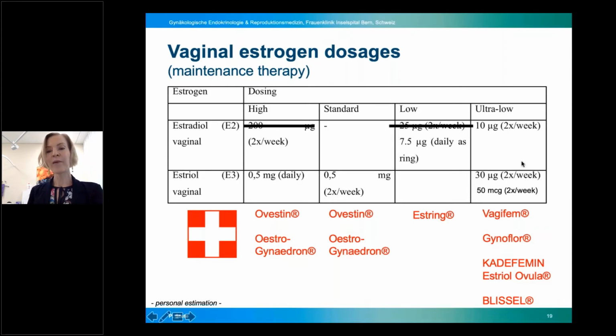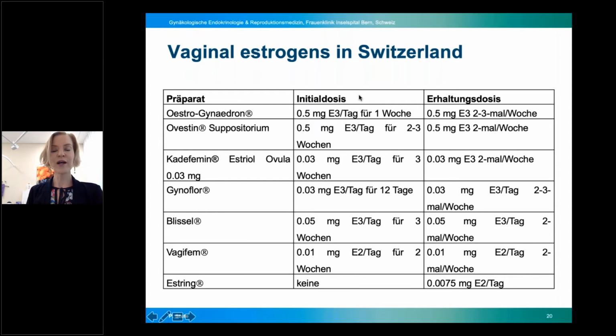And as you can see, in the past years, more and more products have come to the market that are ultra low dosed. So here we have the Vagifem that contains 10 microgram of estradiol. We have Gynoflor and Kadefamine estriol ovula. They contain 30 microgram of estriol. And we have the Gelbilis cell, which contains 550 microgram per application. And if you wonder how you should apply them in practice, here again you have the product name, the starting doses for each product, and the last column tells you what the maintenance therapy looks like, so how often you are applying it per week in order to have an effect.